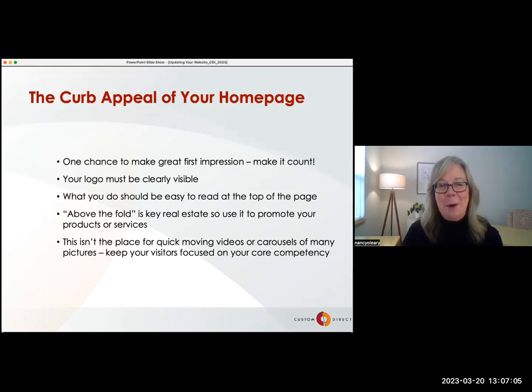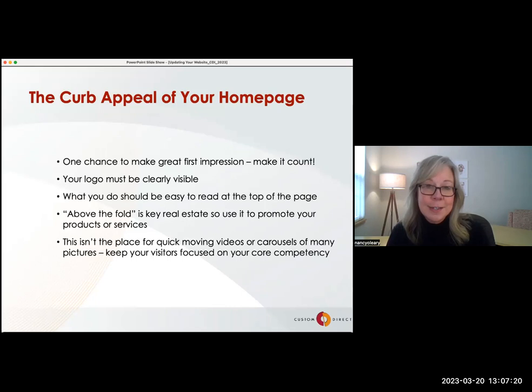The curb appeal of your homepage. You get one chance to make a great first impression and make sure that you make it count. And by that, we mean your logo should be really clearly visible. It's very common to have a logo that perhaps has been around for decades, depending on how long your company has been in existence. And over time, that logo might have been reproduced numerous times, and maybe what you've got on your website isn't the cleanest version of it. Might be hard to read some of the words, particularly if you have a tagline. It's really important to make sure that your logo is crisp and clean, and equally important, make sure that what you do is clearly visible right at the top of your website when folks land.